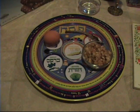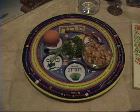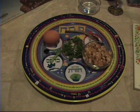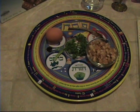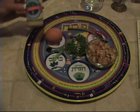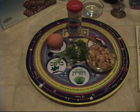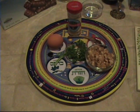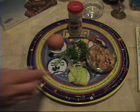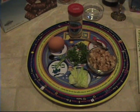Karpas is a vegetable. Parsley is generally used. Karpas is also dipped in salt water to represent the tears shed by the Jews. Moror is bitter herbs. You can use horseradish root or prepared horseradish. Moror represents the bitter life of the Israelites during the time of their enslavement in Egypt. Some people also use lettuce, also known as chatzeret. This is an optional item. And so here you have it, the main symbols of our Seder plate.